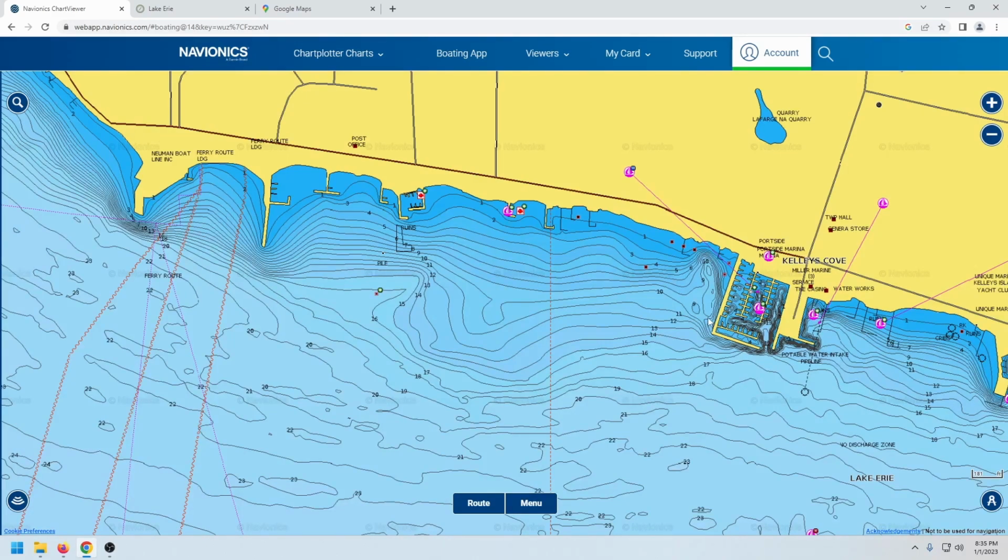Crankbaits, 10-foot diving crankbaits, color of choice, whatever you prefer throwing. Drop shot, I throw a darter with an 1/8 ounce weight, and tubes, obviously. Tubes is a good all-around bait in this area.